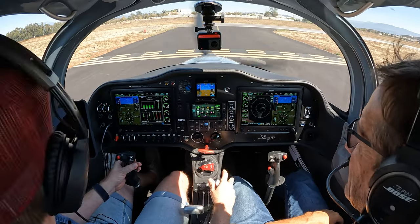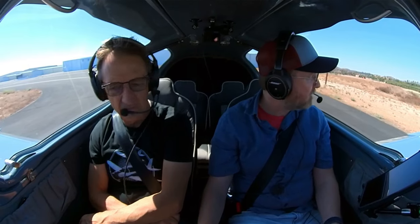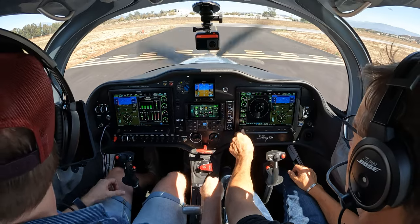Deep breath. I'm going to pretend like I'm not a little bit nervous on this one. That's there, good. French Valley traffic, November 313 Romeo is holding short of runway 18 for its maiden flight. We'll be taking runway 18, French Valley traffic. You ready? Nice. I'm ready. All right.